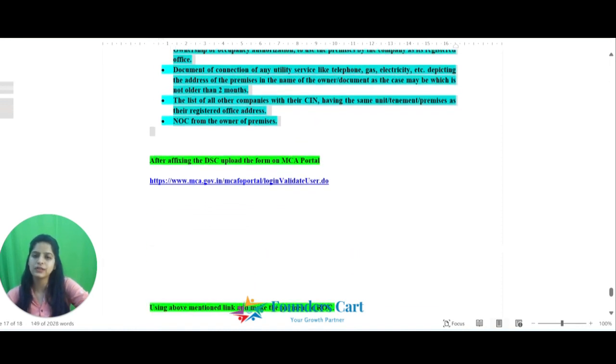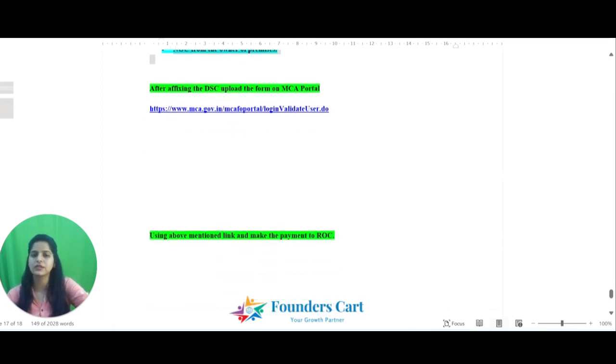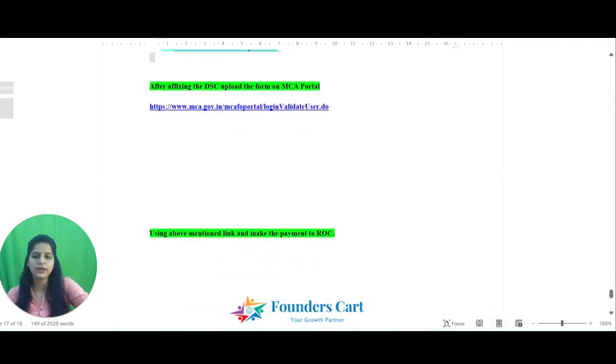And after affixing the DSC of the director of the company or manager or a CS, and after it is certified by the professional, you can upload the form on the Ministry portal. And after getting approval from the Ministry of Corporate Affairs, your registered office address will be changed. So this is the complete process.